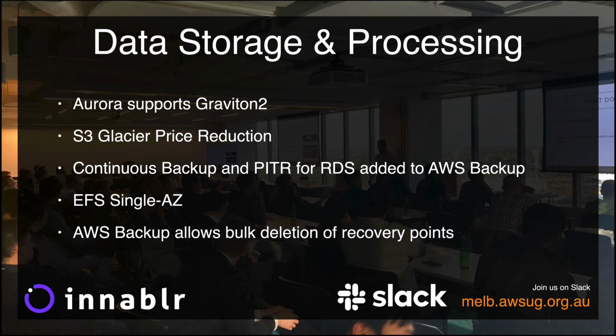So you can use EFS One Zone, which is much cheaper, it's 16 cents per gigabyte per month, to do all your data manipulation and then dump the EFS and dump the Lambda, and then you're done. You store that back to S3 or some other thing. And also if you're using One Zone, you can still use AWS Backup to get multi-AZ backup anyway.